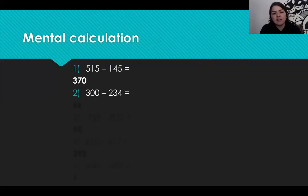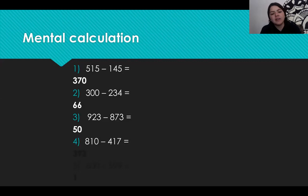Now the next subtraction is 300 minus 234. The answer is 66. The third subtraction, 923 minus 873. It's an easy one. The answer is 50. Number 4, 810 minus 417. The answer is 393. And the last, it was very easy. It was 600 minus 595. And of course, the answer is 1.